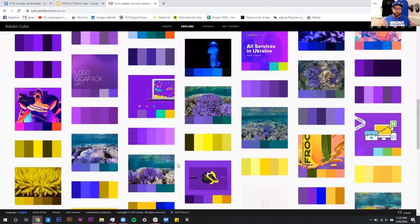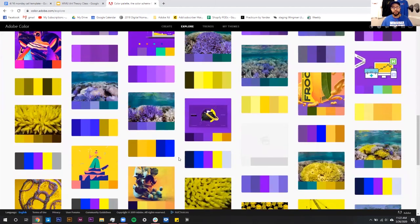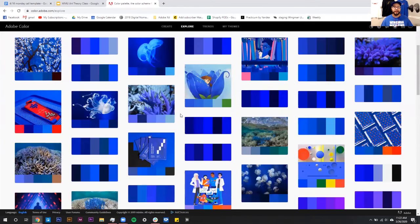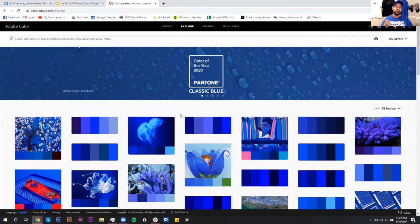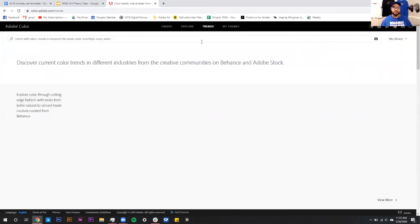Again, this is Adobe's knowledge baked in here, which they are the industry leaders in, so they kind of know what they're doing, and so that's why I come to this website in particular. It's color.adobe.com, and so just real quickly, I wanted to show that off. They also have a trends tab, which is really nice.